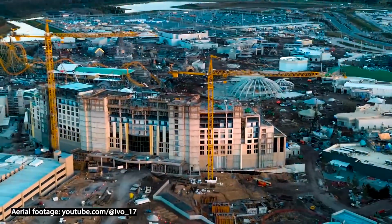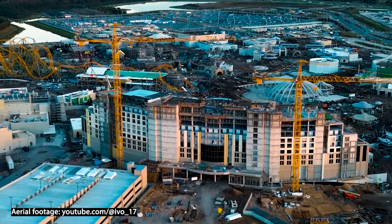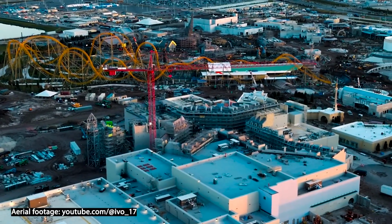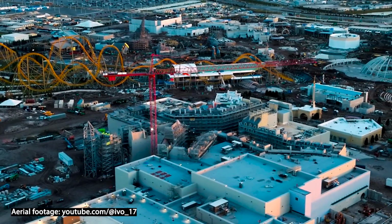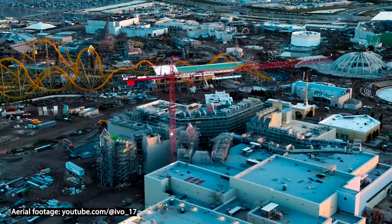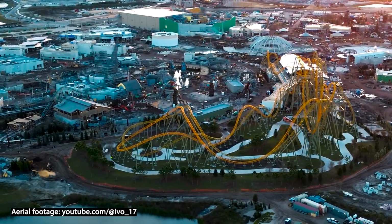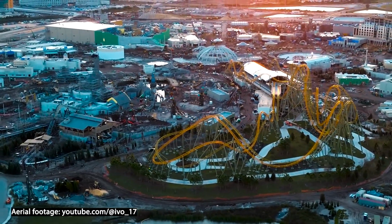Well, these resorts are classified Prime Value. The one inside Epic Universe, this one, the Grand Helios, will be the premier resort, which will include, obviously, the Universal Express Unlimited Pass. Over on this side, you've got the Wizarding World of Harry Potter. I am so ready to visit the Ministry of Magic in Paris. Here we've got the massive dueling coaster.